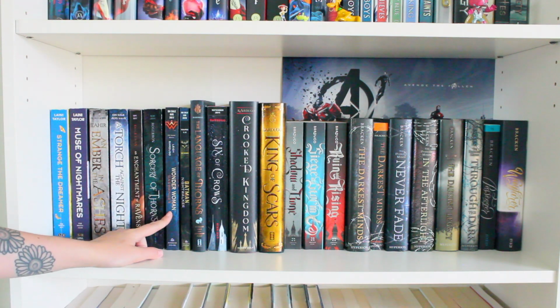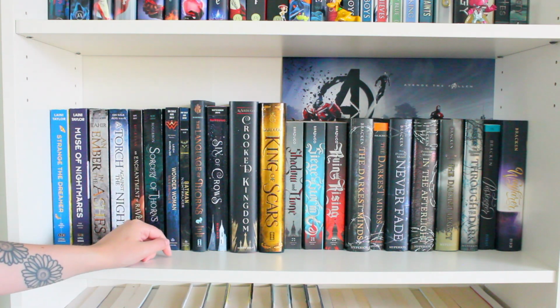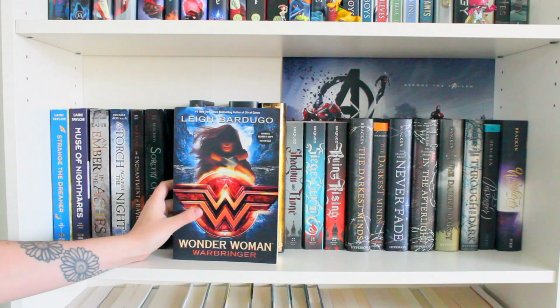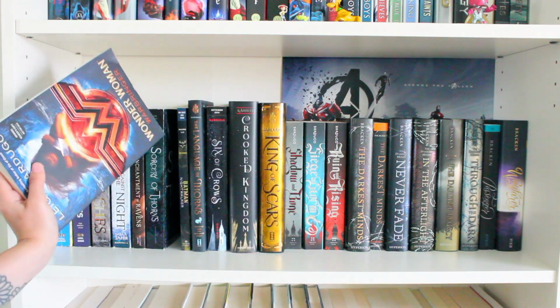And then I have the DC Icons ARCs, so Wonder Woman and Batman. I don't have Superman or Catwoman just because I'm not super interested in reading those. This was the first book by Leigh Bardugo I think I'd ever read, and I really, really love her writing. I actually really enjoy this Wonder Woman book too. I think I read it before I saw the movie or something like that, but really enjoyed it.